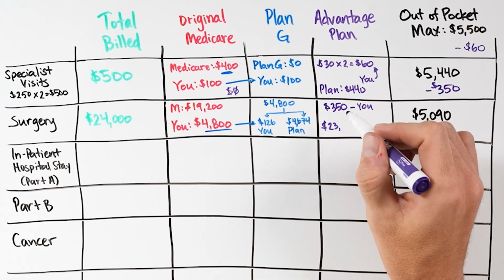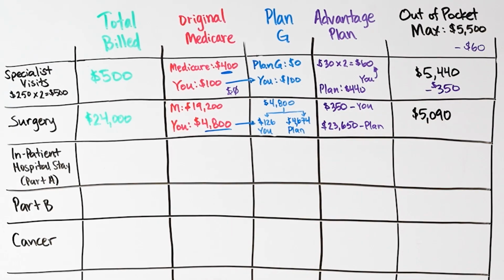And then your Advantage plan covers the remaining $23,650 of the surgery itself. At this point, it is pretty clear that Original Medicare only is already a lot more expensive. Now let's move on to an inpatient hospital stay.